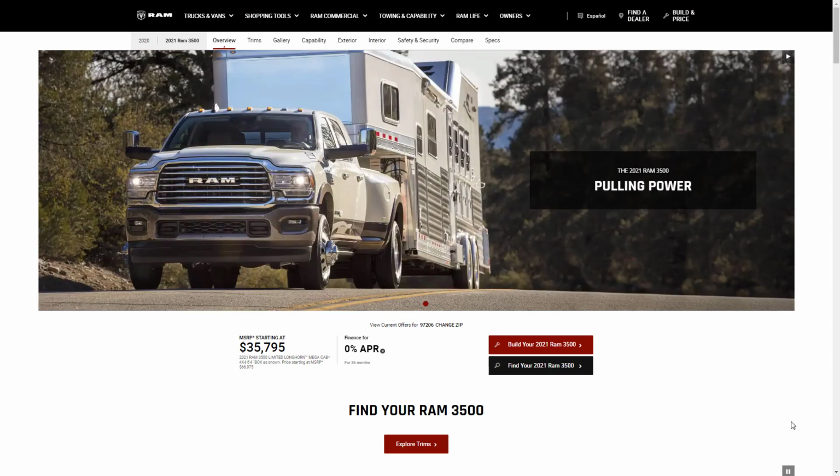The Ram HD should definitely be on your test drive list if you need a full-size pickup truck for serious work. What sets it apart from the competition is its driving refinement, especially when equipped with the optional rear air suspension, as well as the quality and design of the interiors in the Laramie Longhorn and Limited. These trim levels have raised the bar for all full-size trucks.